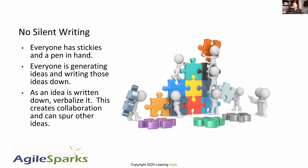Beware of that in a remote world, because it can be very easy for people to do one or the other. Just talk or just write down virtual stickies on the board. Get them to do both. Work on doing both at the same time.